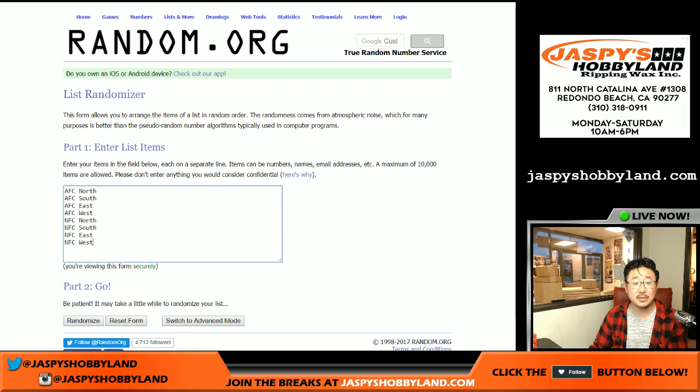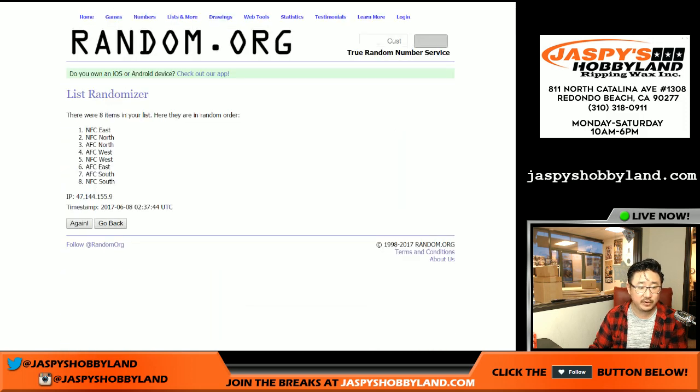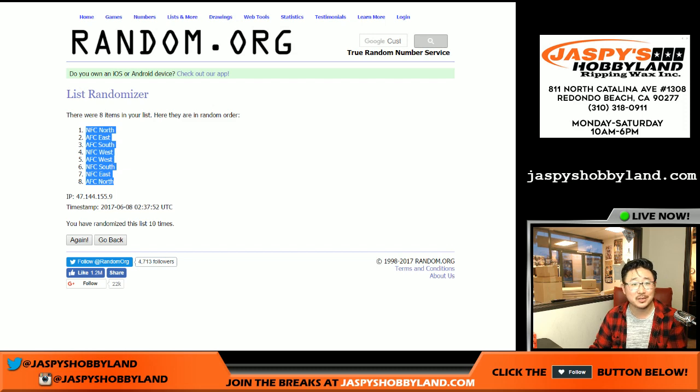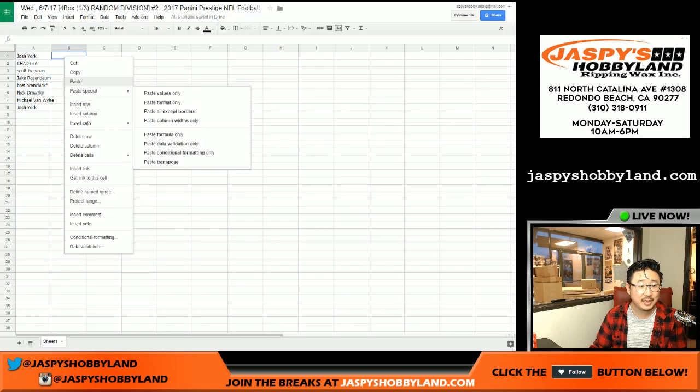Once again, 10 times for the divisions. 1, 2, 3, 4, 5, 6, 7, 8, 9, and 10. This rounds out to be about $17.50 a team, so it's a pretty nice random break. It's like a random team break where you bought four teams or four spots. So after 10 times, here are the divisions.